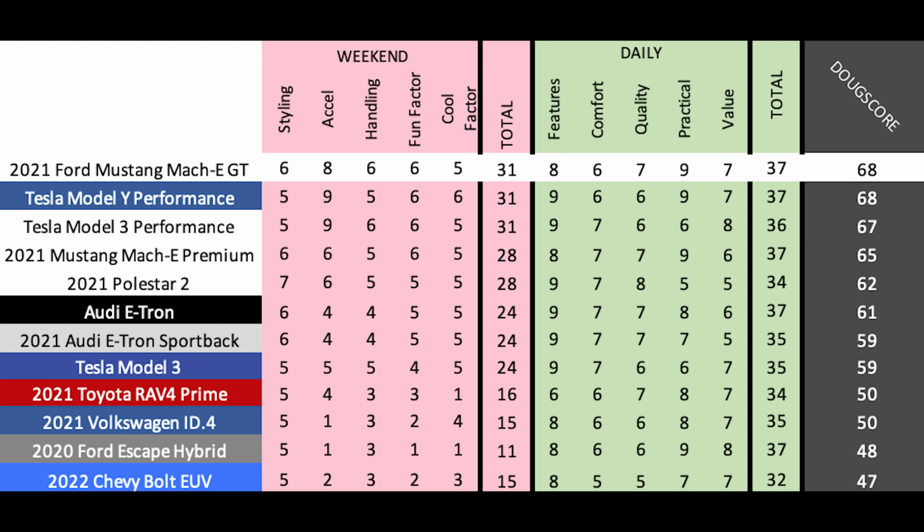If you look closely, you can see these two get to their identical scores in different ways. The Mach-E gets an extra point in styling, quality, and handling, while the Y adds a point in cool factor, features, and acceleration. Regardless of which you choose, the Mach-E GT and the Model Y Performance are the best overall electric cars on sale today.